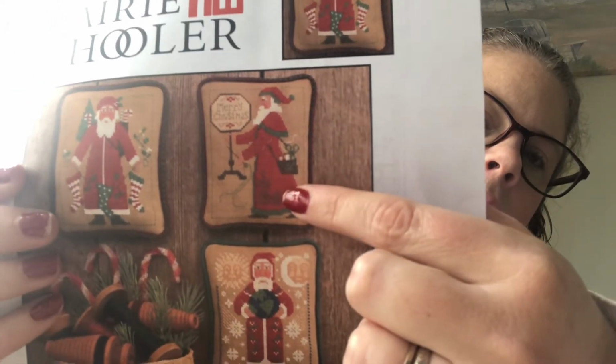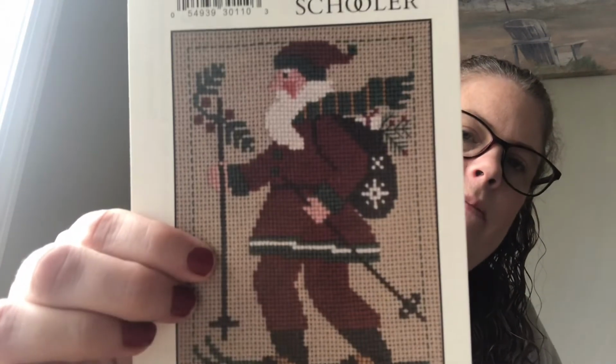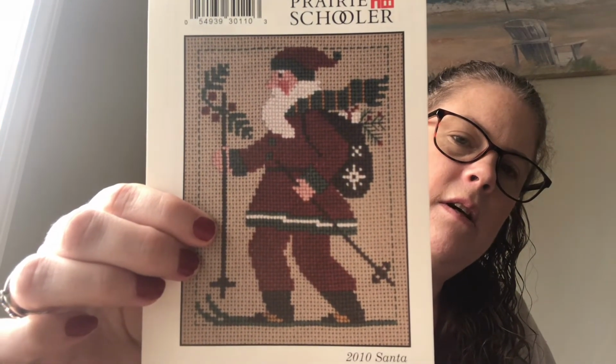Then I have the Prairie School Santas. So for 2004, which is the year my son Ethan was born, his is the Threading Santa. So this Santa right here. So it's 2004. So I'm going to be stitching this one. Then I'm going to stitch the 2010, which is for my son, Adam. So there's the 2010. Adam was born in 2010. This one is the 2008, which is my daughter, Grace.